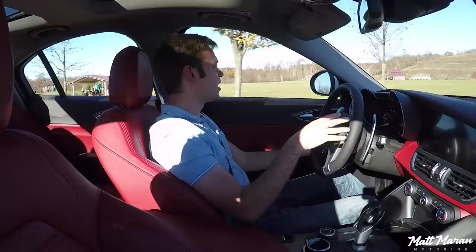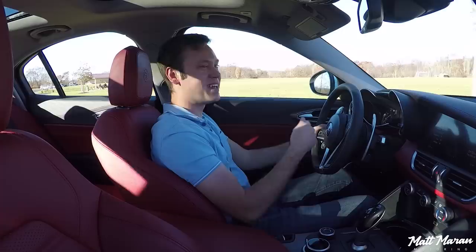So the first thing you notice right off the bat is the steering ratio is super quick here in the Giulia, so it just takes way less effort to do any kind of turn, whether it's in a parking lot or on a back road. It's so much quicker with the steering response, and it immediately makes it feel super sporty and very cool.